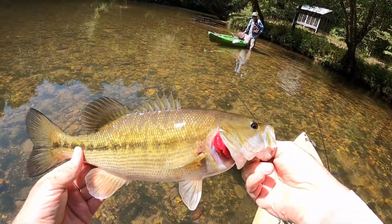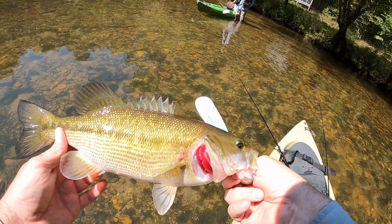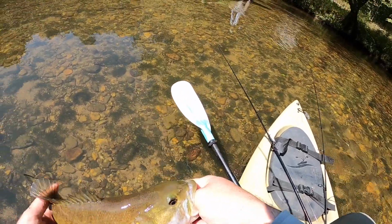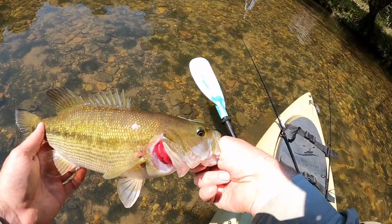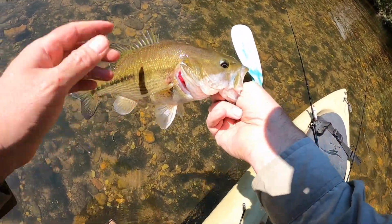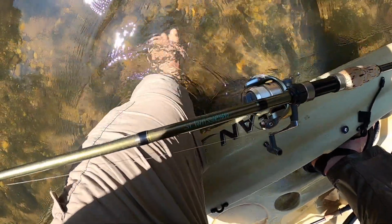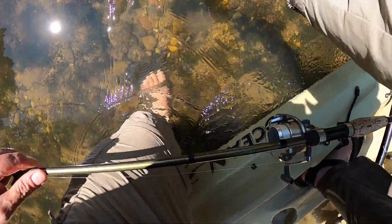That's an Alabama bass right there, non-native. Most people call them spotted bass, even though they were split in 2008. Biologists split this fish from the spotted bass. So it's a different species. It's about a 17-inch Alabama bass.